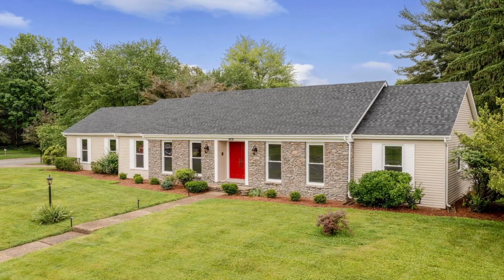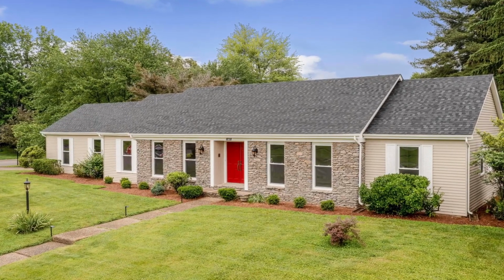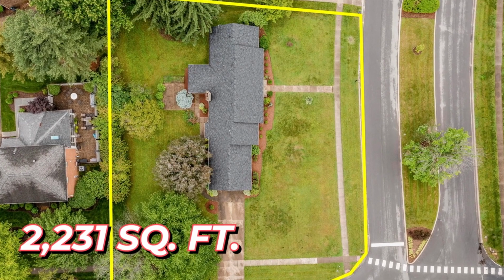In the last 12 months, the lowest single-family home sold for $315,000. It was a 3-bedroom, 2-bath, 2,231 square foot home. Now, this home was definitely a fixer-upper. Somebody was likely going to go in there and completely cosmetically renovate it, so that's something to keep in mind. If you're in the 300s, it's going to be a fixer-upper.